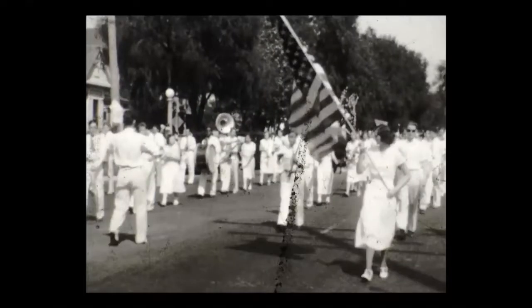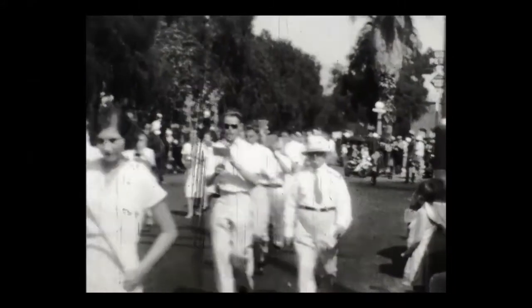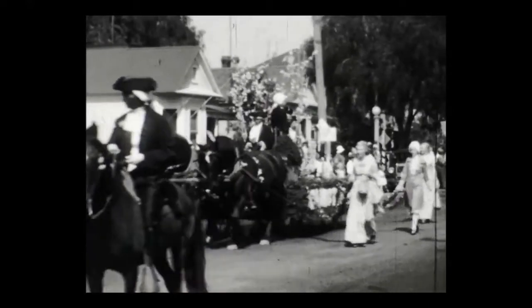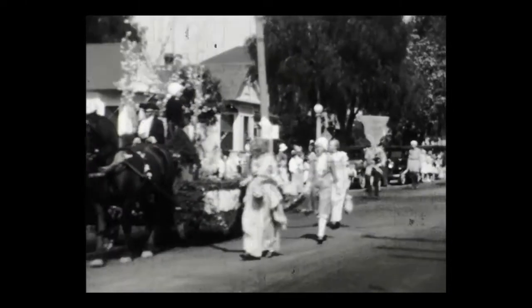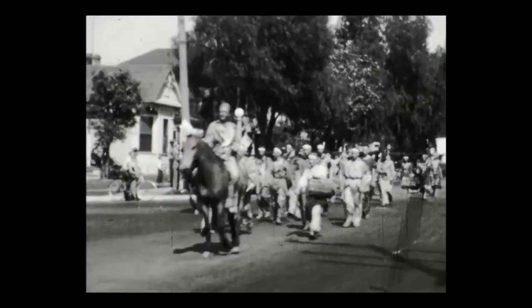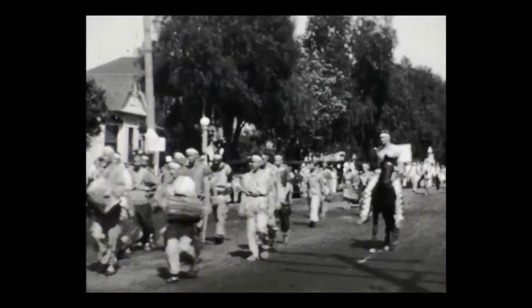Here is the same segment at 15 frames per second. You know, that looks a little more realistic. The wind in the flag and some of the banners looks more realistic. The speed at which they're walking. So maybe this is pretty close, we can see. Incidentally, this is just east of Redlands Boulevard.